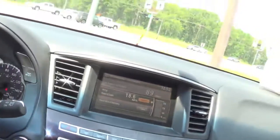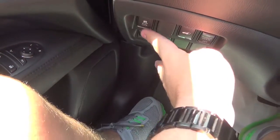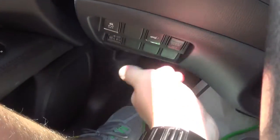I'm not going to be able to do a stereo demo because of YouTube copyright issues. Power liftgate controls, traction control off. Here's your headlight leveling. There's your power door controls right there.